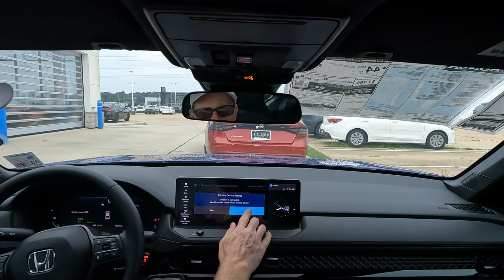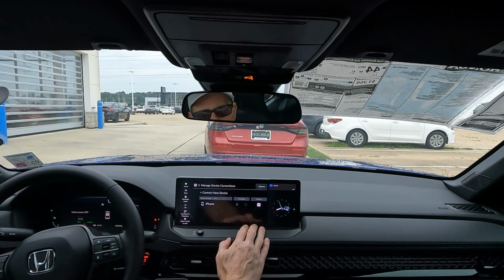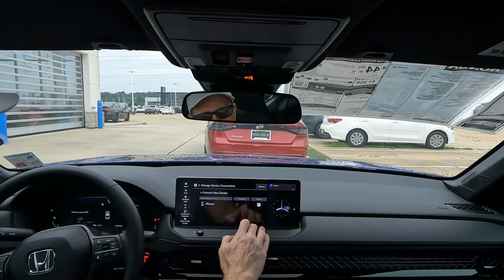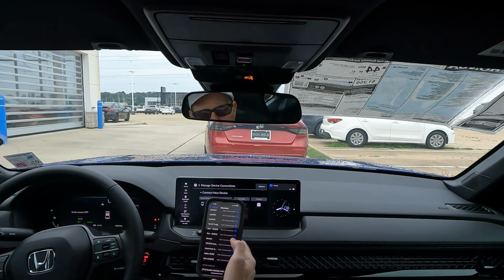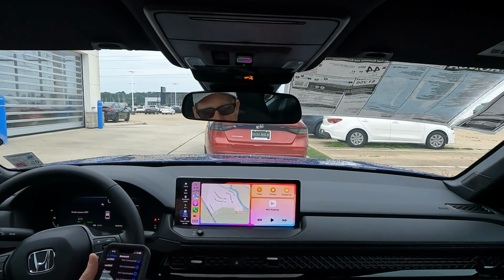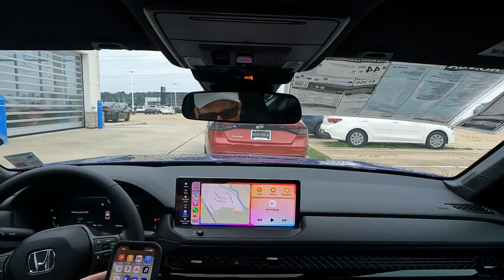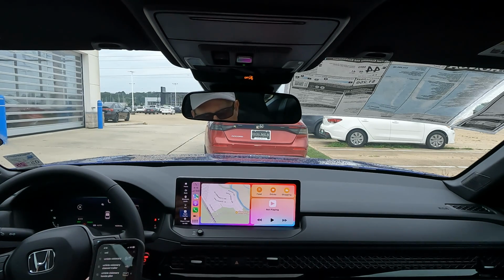And we'll make sure that we select Apple CarPlay. And the reason for that is because I want to make sure that we are able to listen to some audio here. I need to hit use CarPlay on my phone. Let's go back here. There we go. And now we have CarPlay. So what that means is now I can let you listen to something with the 8-speaker audio system here.